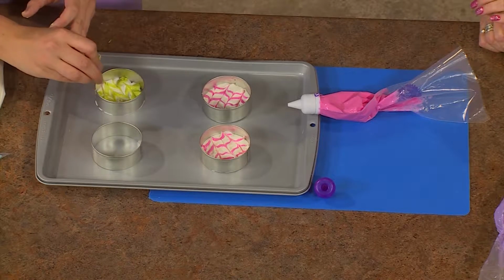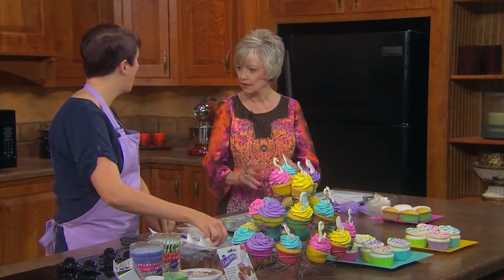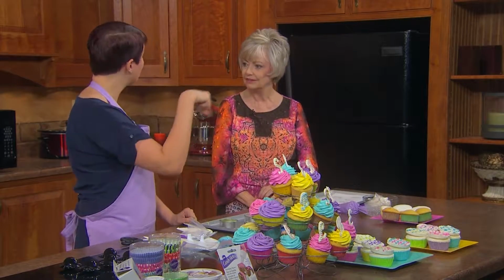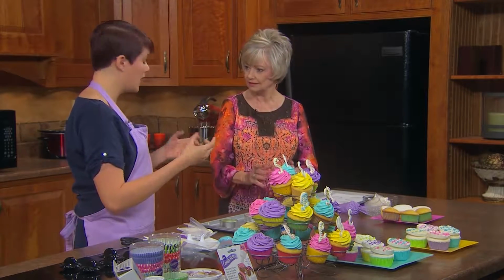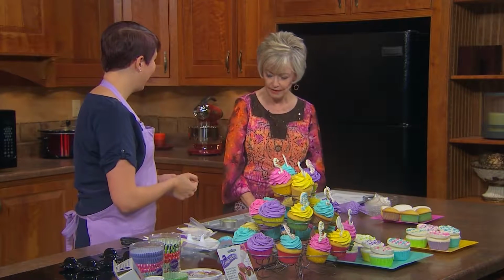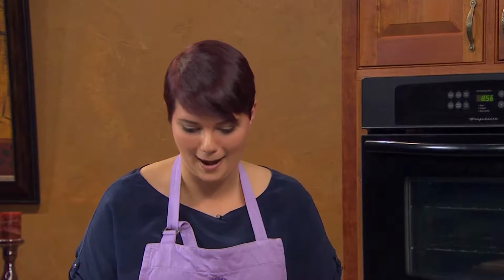Exactly. And we were talking about different holidays, wouldn't it be fun around Halloween to make spider webs? Oh my gosh, yes. How would you do that? What would you start with? All you would do is the same thing. You do the white on the bottom, and you would do a black center and kind of do a bullseye, so consecutive circles, and then using your toothpick, draw out. Just draw them out. Yeah. I'm going to do that next year. And then you can put a little M&M or a little candy or something on top to be a little spider.